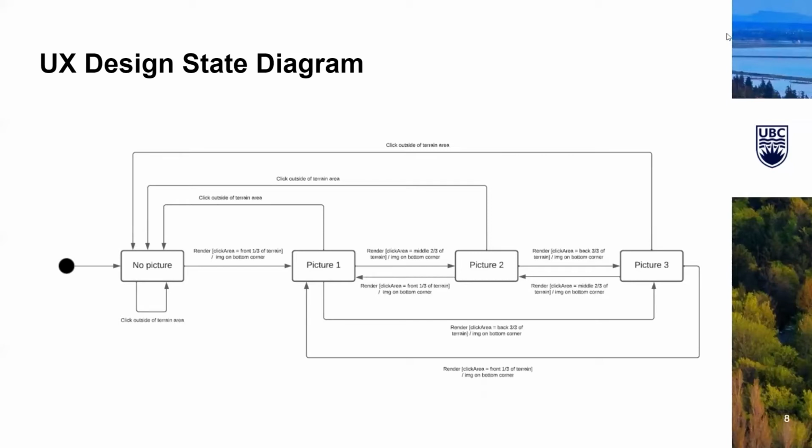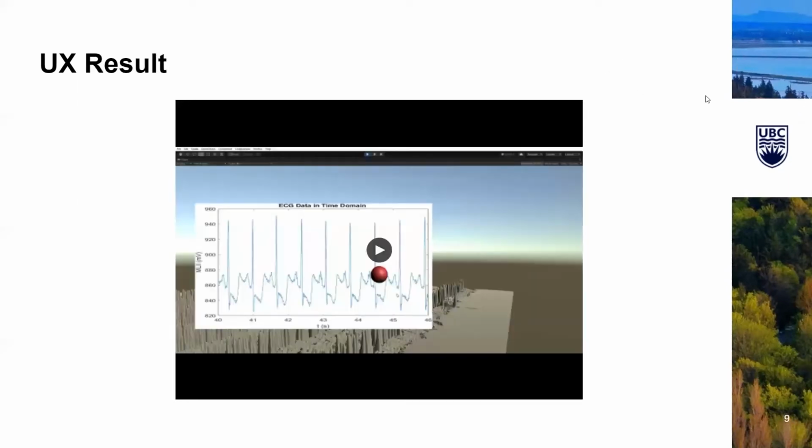For exiting the image, we also implemented an additional action, which was right-clicking anywhere on the screen. This would be to account for, let's say, when the image encompasses the entire screen, and there isn't any place we can click that is outside of the image. This additional action would allow the user to still return to the terrain to select for a different section. And on the next slide, we have a short video of what the implementation of the state diagram looks like.